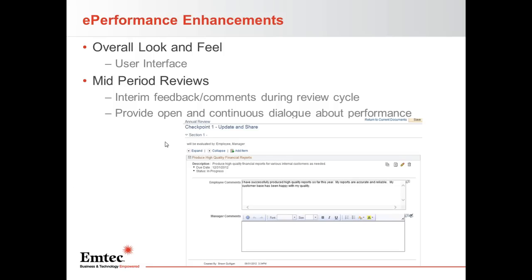The checkpoints are used to provide comments and feedback. There's no rating associated with them at this time, but it helps the manager, as well as the employee, to track their progress throughout the year so they can remember the things that happened 12 months ago and they're not trying to look back through old emails and documents. It can all be documented in the system.